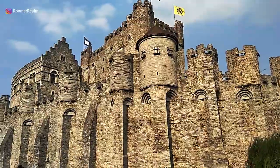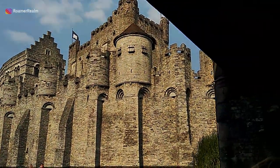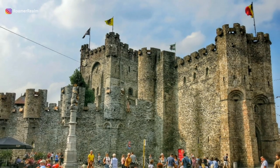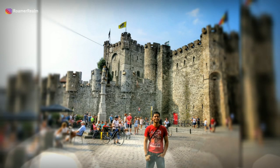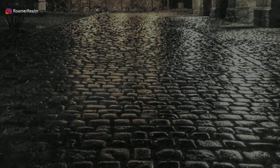I'd say take the audio tour and spend at least 2 to 3 hours if you're taking a tour inside. Note that it's a lot of stairs and some parts of the castle will be very difficult as the stairways can be very, very narrow. Also, be sure to wear comfortable shoes as the stones can be really slippery at times as well.